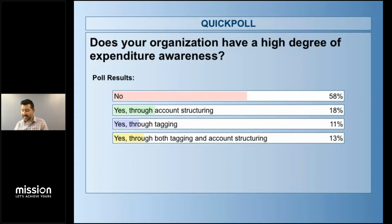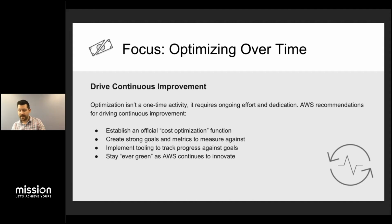Okay, the last focus area is optimizing over time. This is one of my favorite topics of conversation, continuous improvement. I'm a big believer in continuous improvement, and optimization isn't a one-time thing, right? Continuous improvement to me is the hallmark of an organization that's really fully embraced what cloud can bring: that agility, that ability to move quickly and make changes with confidence and optimize.